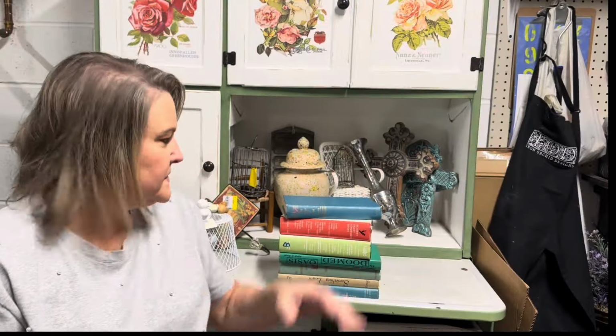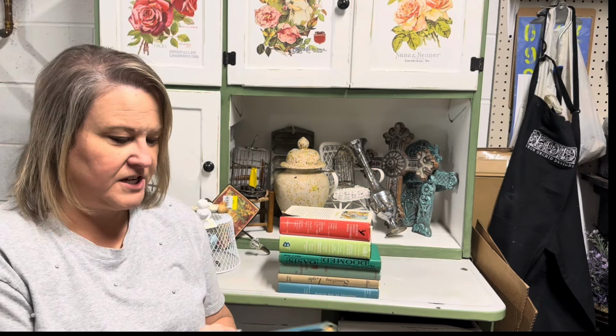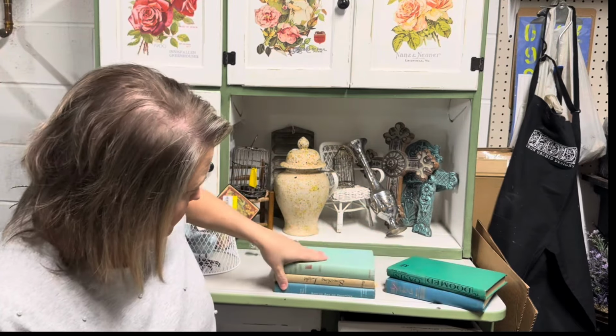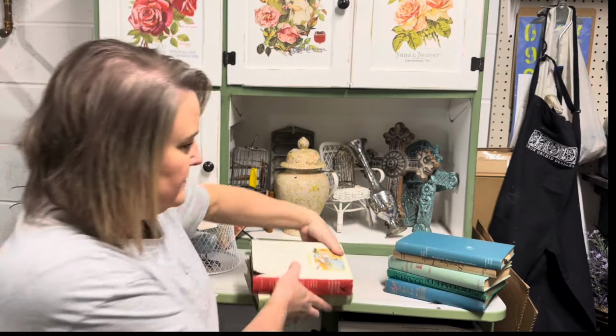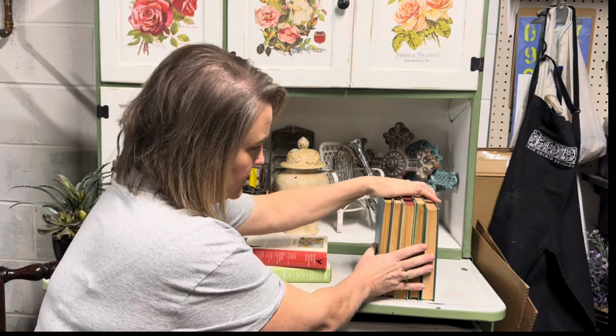Okay, I got books. I think I paid $1 or $2 each for these. I just like the colors of them. Some of them are older than others, but I really like the colors of all of these books. They look really good together like that. Or like that. They have the aged pages, all of them, so I like that.